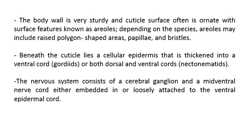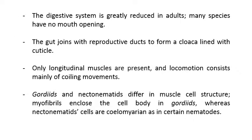And the nervous system consists of a cerebral ganglion and a mid-ventral nerve cord, either embedded in or loosely attached to the ventral epidermal cord. The digestive system is greatly reduced in adults. Many species have no mouth opening, and the gut joins with reproductive ducts to form a cloaca lined with cuticle. Only longitudinal muscles are present, and locomotion consists mainly of coiling movements.